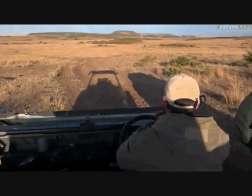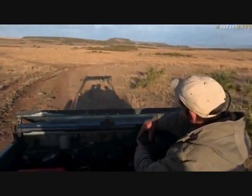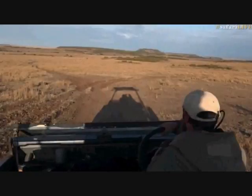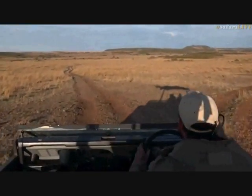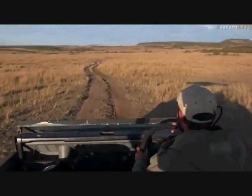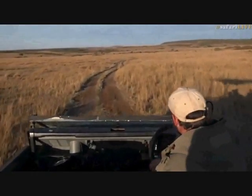Sorry guys, but it's very important to be friendly to everyone when you're on safari. So it was a combination of that, and also a combination of trying to gather intelligence. We saw a whole bunch of vehicles swarming around this area that we're heading into now. So I was merely asking what it was that caught their attention.